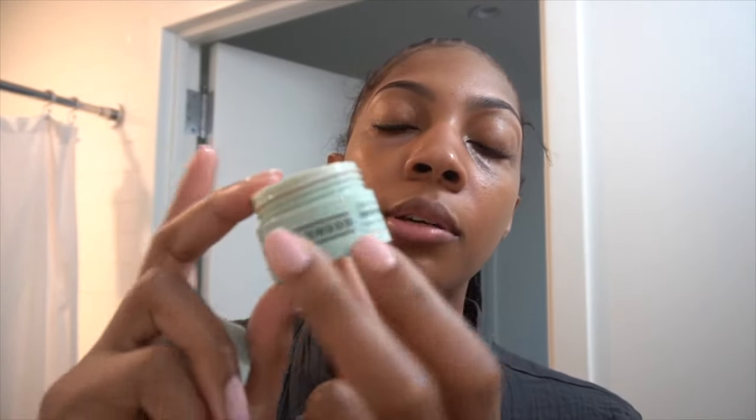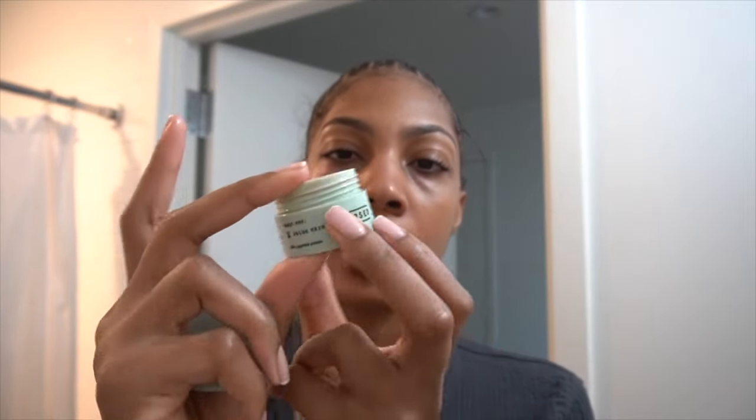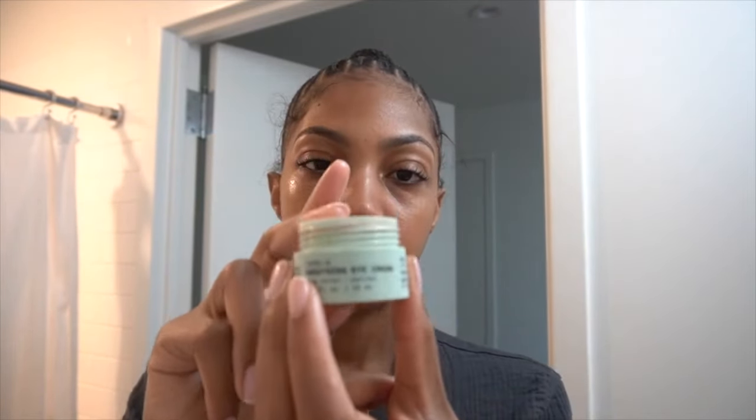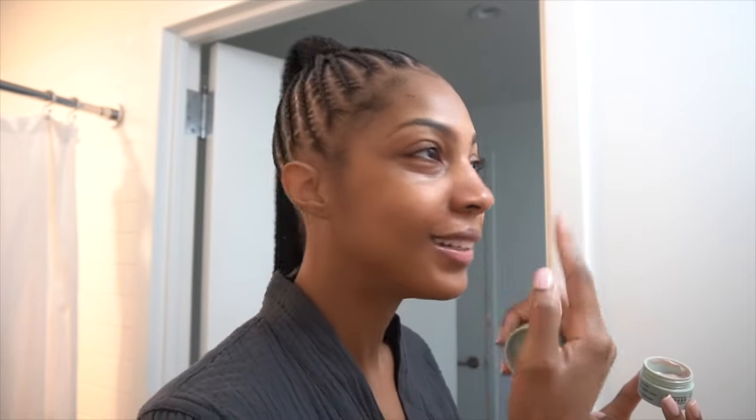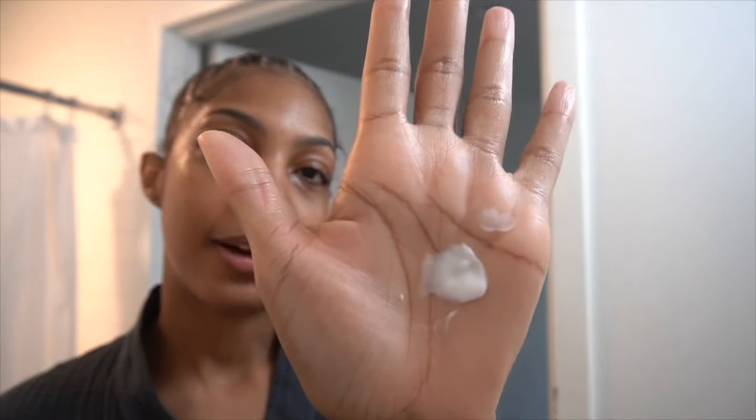So I have the eye cream. I'm going to use the eye cream, the Smoothing Eye Cream. I'm going to apply that under my eyes. It's just a tad bit. It goes a long way. It has a lot of slip, as the girls will say. Then I have one pump of my Cetaphil moisturizer. I'm going to apply that all over my face. I'm going to try to avoid my eyes.